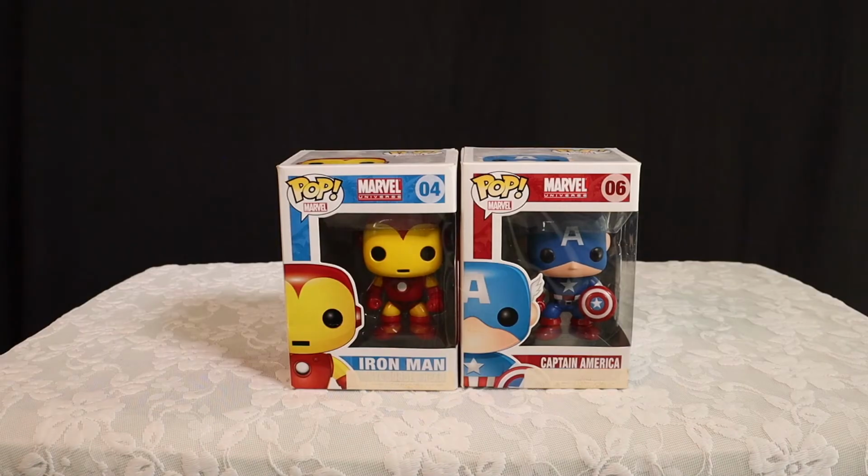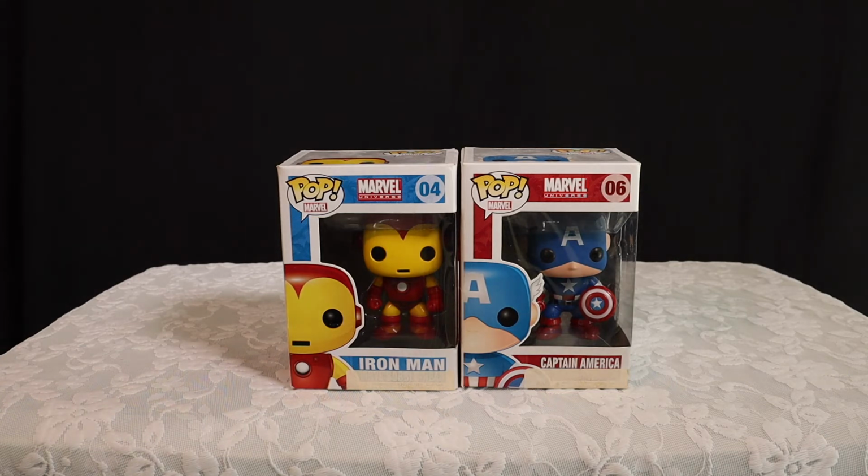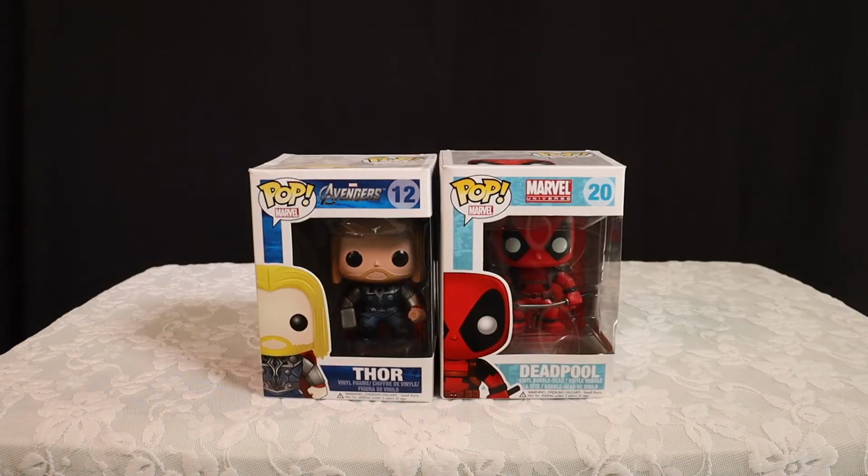We are in the Marvel section of this collection, and these are the two that actually started off my Funko collection, period. I got them at Toys R Us while I worked there because obviously I love the Avengers, and these are so freaking cool. I wish I had the rest of this series. Honestly, I don't care about every character that's in it. I just think it'd be cool to have it. The Captain is obviously my favorite of these ones. He looks great.